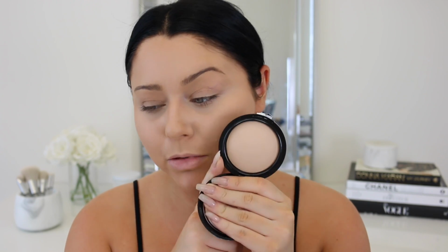So I did pick up the Wet n Wild pressed powder, which I am so sad. I picked up a total bad shade. This shade will not match me at all, so I can't even get it open. I don't think I'm going to be able to test this out on the face, you guys, because look, that's such a bad color match. What was I thinking? Well, it was called Tan Beige, and it was in the middle. So I was like, okay, it's a nice medium shade.